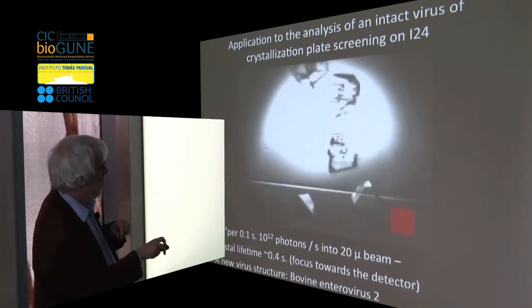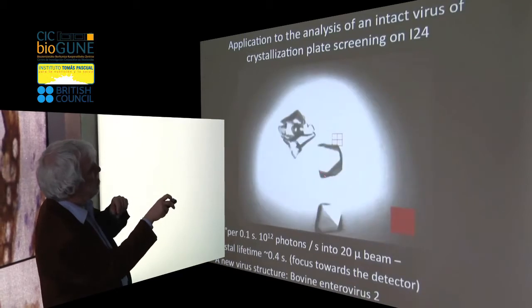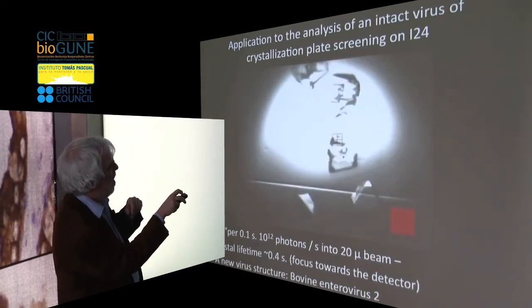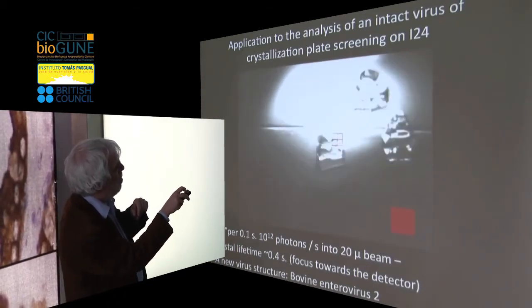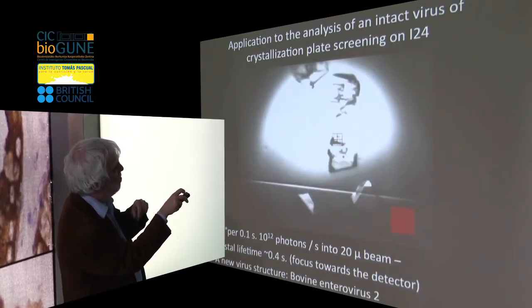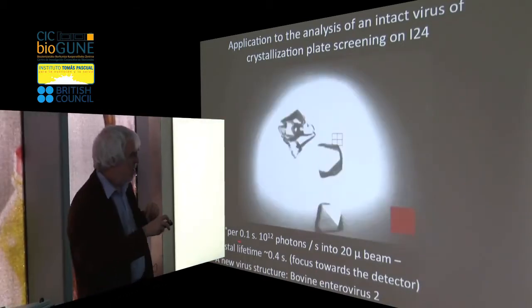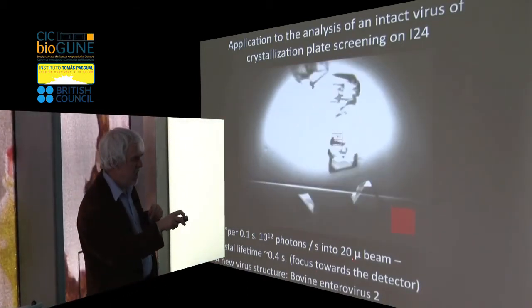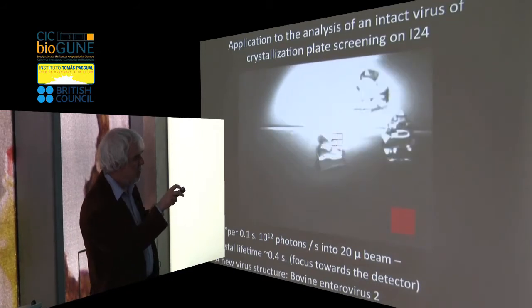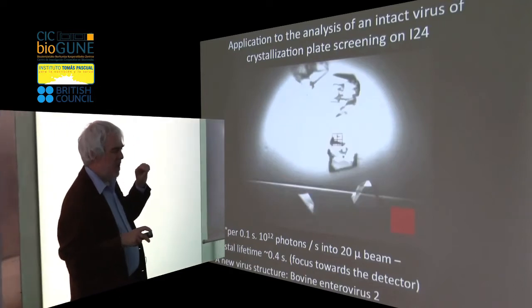These are crystals of a bovine enterovirus. They're about 50 microns across, and the 20 micron beam is going through, illuminating these crystals, and they're being destroyed by the high intensity beam. So there's about 10 to the 12 photons a second in a 20 micron beam producing this effect. The lifetime is about 0.4 of a second.